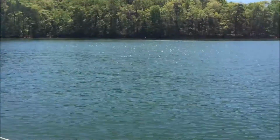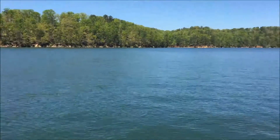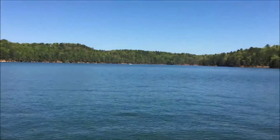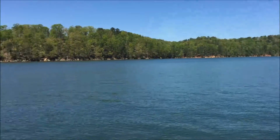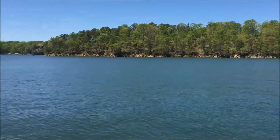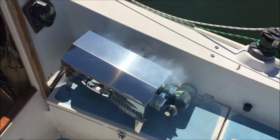Unfortunately, we are on the main channel of the lake right here. All boats going from one end to the other will pass right past here. As you see, there's one right there. And so we get a little bit of rockiness, but it's not that bad. We also have burgers on the grill. First time we've used the grill. Smells amazing. Can't wait to have those.